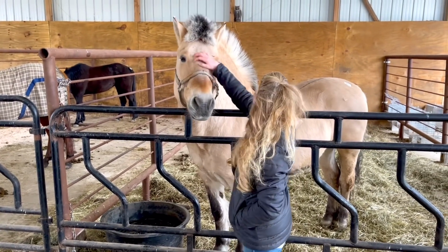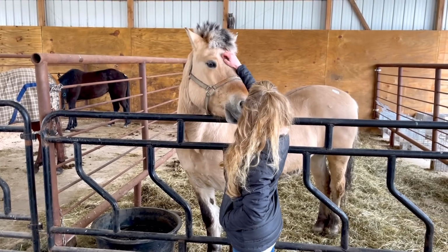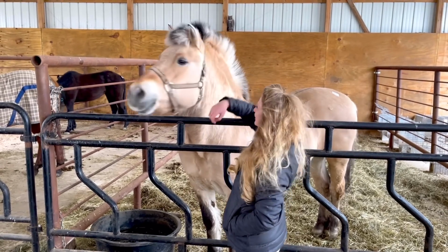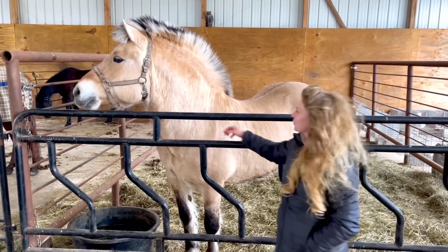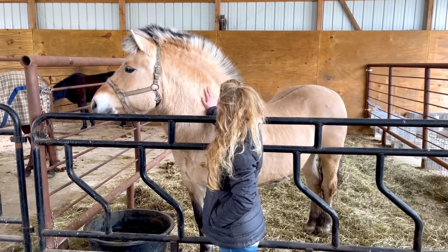Like, look at his neck. I love him. I so wish he wasn't a stallion. Nothing wrong with that. I just wouldn't get a stallion. But anyways, he is just so cute. And they are just built. So they are a Norwegian breed.